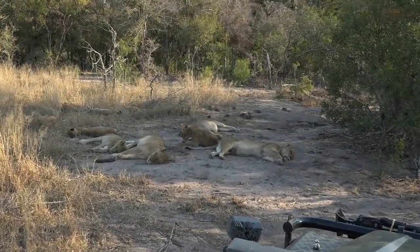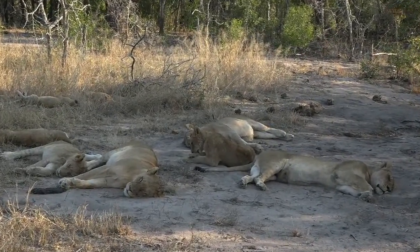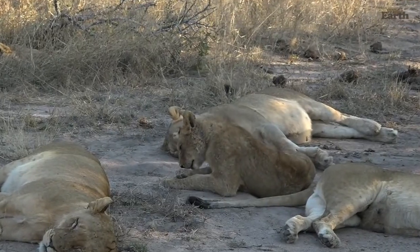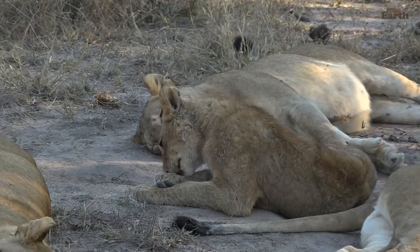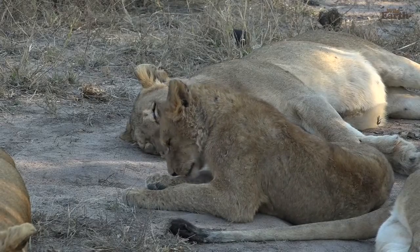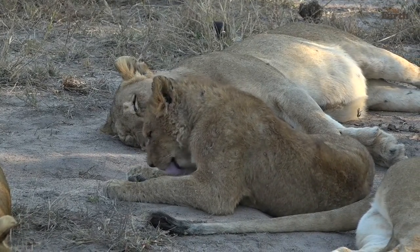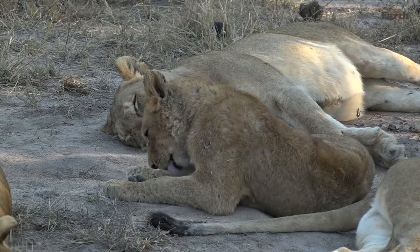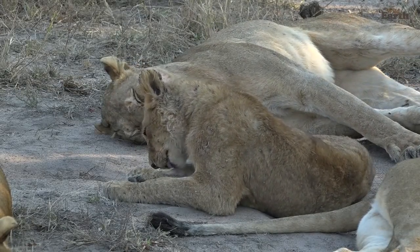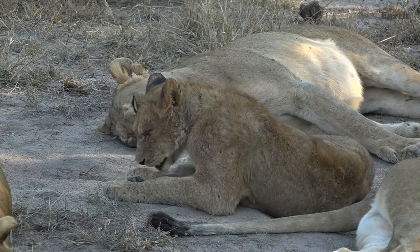Just seeing the dynamics of this pride is so interesting. There's been some tussling, there's been a bit of suckling, younger cubs and older cubs on the female. And there's one female that even appears to be in season, so getting lots of attention from the male. At a first glimpse, they appear nice and sleepy, but when you spend a bit of time with them, it soon becomes clear that there's a lot going on in these lion prides, a lot of dynamics and social interaction.